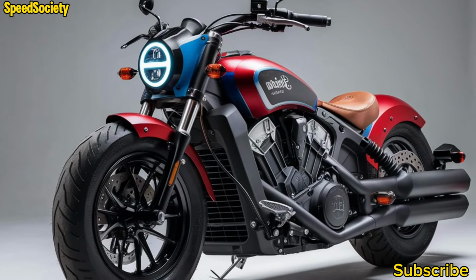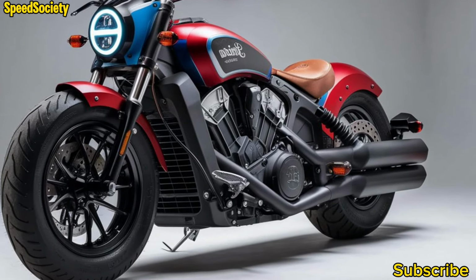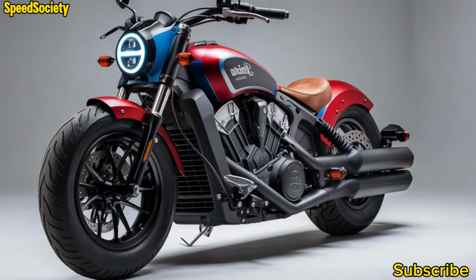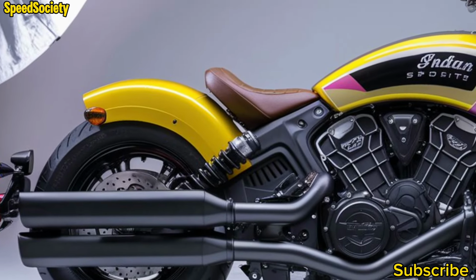This bike isn't about flashy gimmicks, it's about pure riding pleasure. The Scout Bobber has always been about attitude, and the 2025 model amplifies that with sharper lines, improved performance, and modern tech that doesn't compromise its raw appeal.